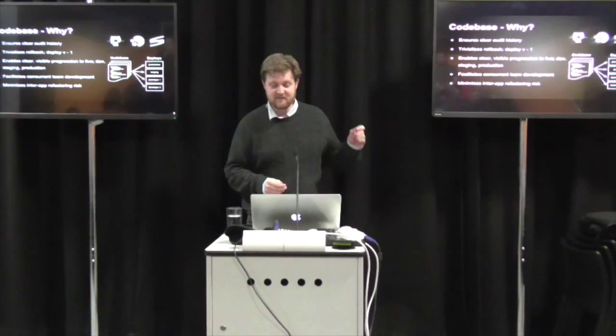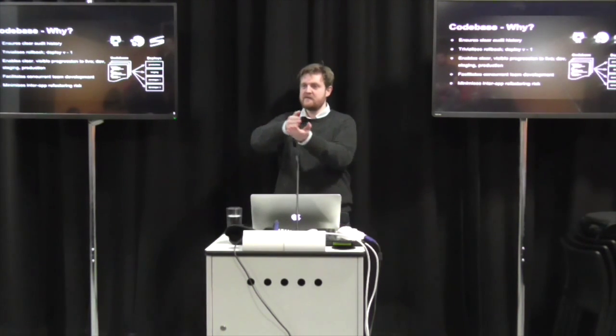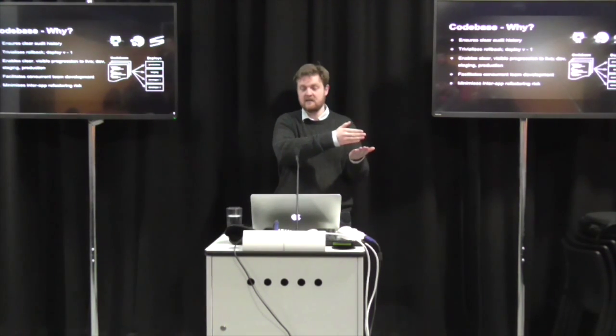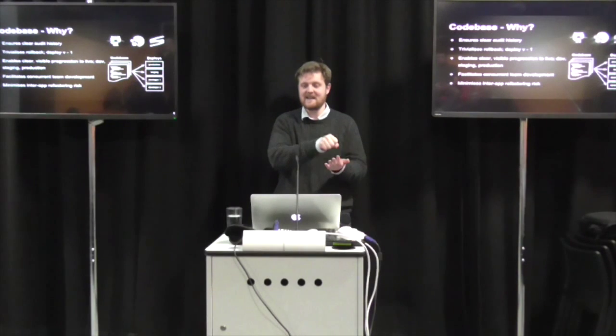It establishes a clear, visible progression to live, so you can identify code as it goes through environments. You can see that somebody has produced some code, they put it into a staging environment, it's been checked, it goes to live, it's the exact same code base.